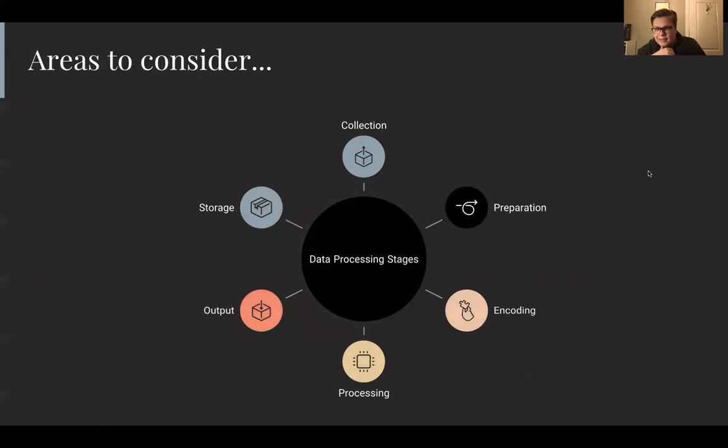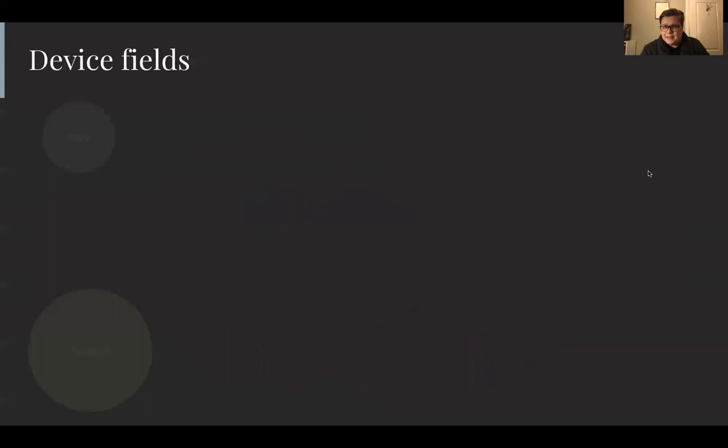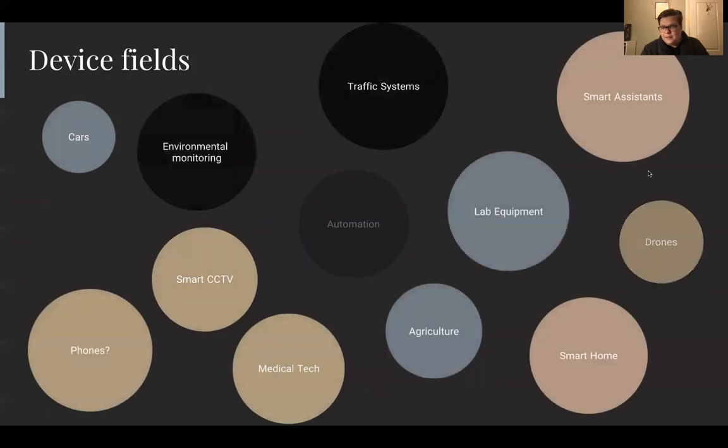How are you going to collect it? Is there any preparation that can be done before it gets transmitted? Or rather, what preparation you need to do once it's arrived? Does it need to be encoded before transmission so that it requires less bandwidth? Can you do edge processing to simplify your work downstream or to reduce transmission? How do you handle the outputs if they're asynchronous, and also with the storage? These often tend to be event streams, which are much harder to store than a standard data table. But there's no avoiding them.